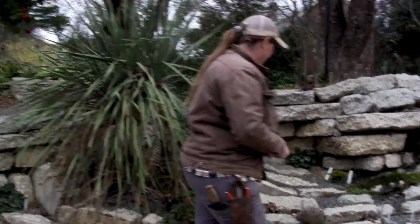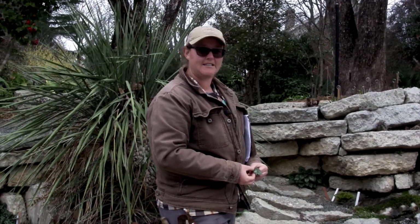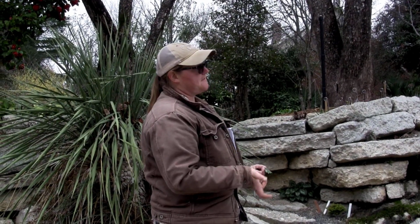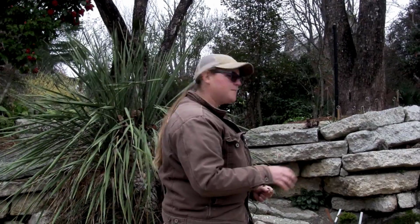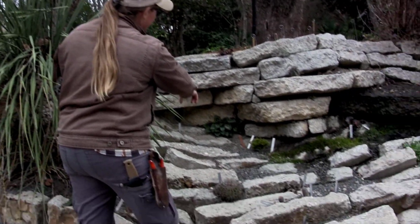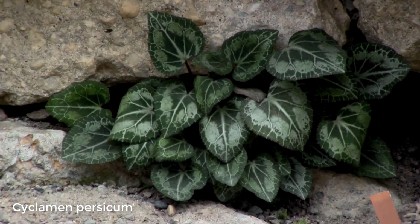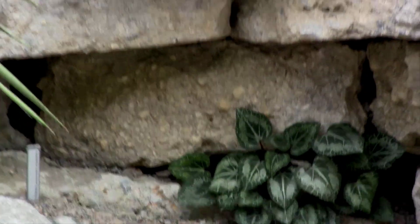You get balanced here. So someone asked, what about the summer? What about the heat? How do they do in the heat? They do go summer dormant. They're usually awake from November all the way until about May, sometimes even later. It depends on the year. So these leaves up here, this is Cyclamen persicum, and if you go to Trader Joe's, somebody was talking about Trader Joe's today about getting their cyclamen there.